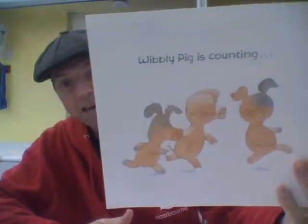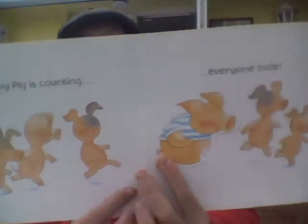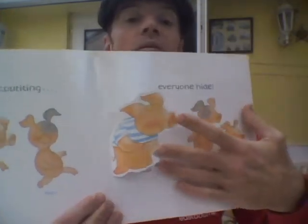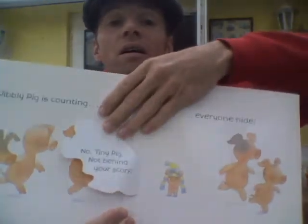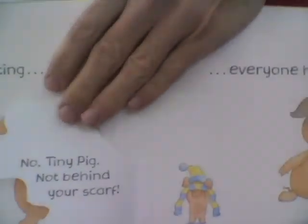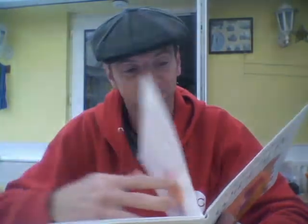There's all the different pigs running off to hide. Look. Oh, what's going on here? What's going on here then? Oh, no, Tiny Pig. You can't hide behind your scarf. Just because Tiny Pig can't see Wibbly Pig doesn't mean Tiny Pig's concealed. You've got to hide your whole body, not just your eyes.